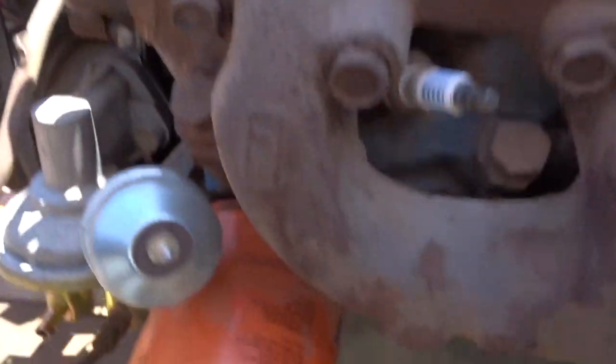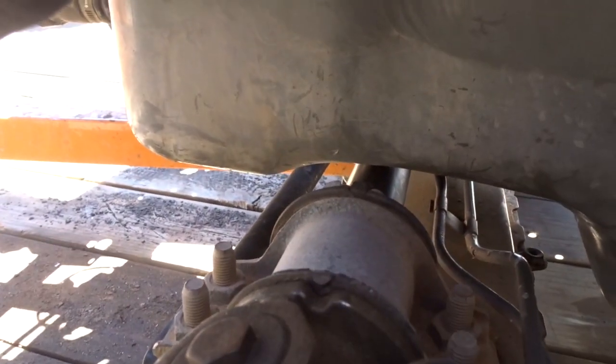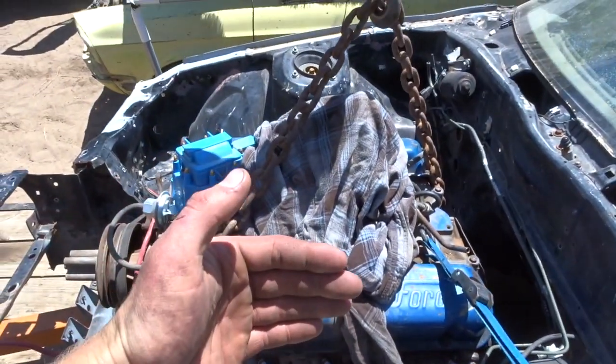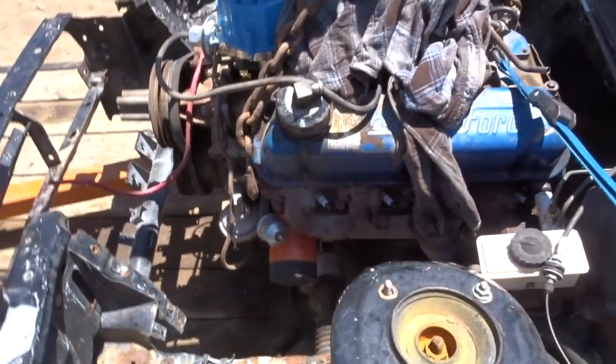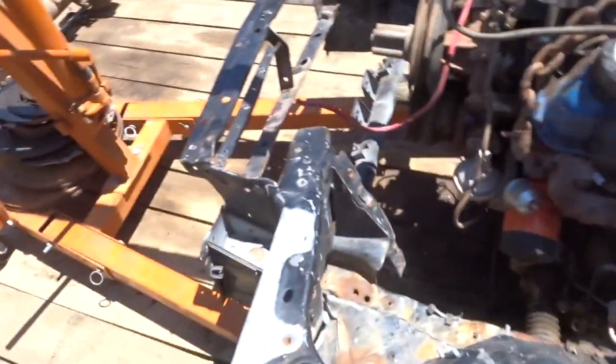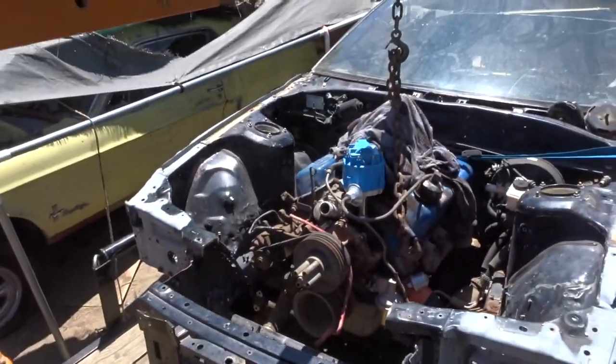So you can kind of get an idea of what I'm talking about with that pan. See that? See how it dips down right there? So it needs to come back like 2 inches probably, and it needs to come driver side maybe 1 inch. And yeah, so I'm gonna start making the mounts right now. But it's sitting in the car. I mean, it's pretty much what it's gonna look like.